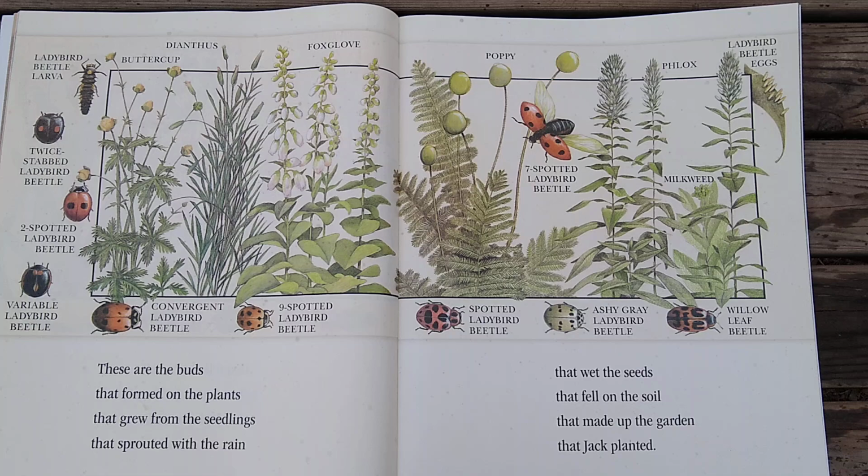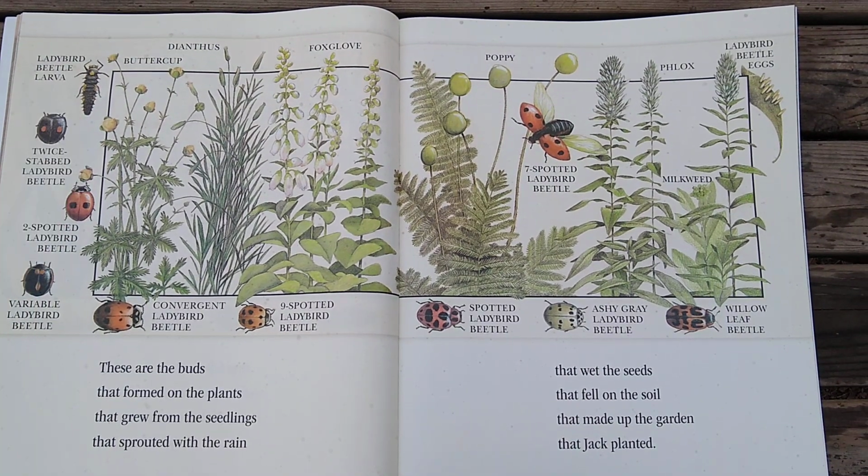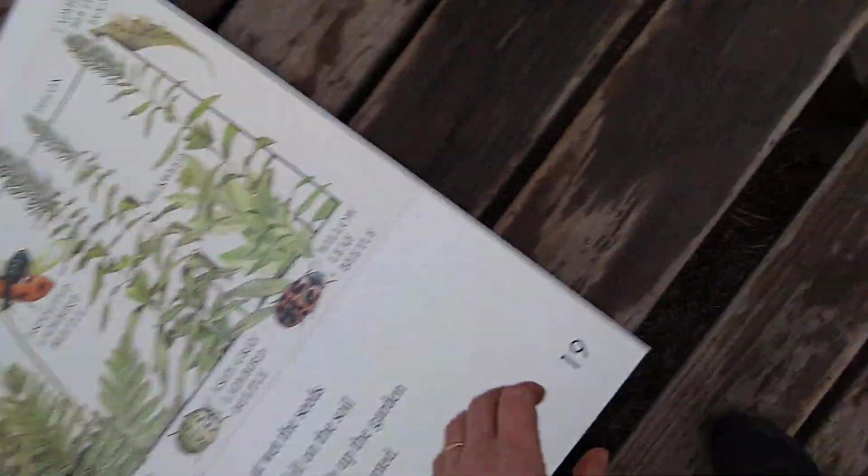Then we have a ladybird beetle larva up in the corner here. And I think that's all of them.